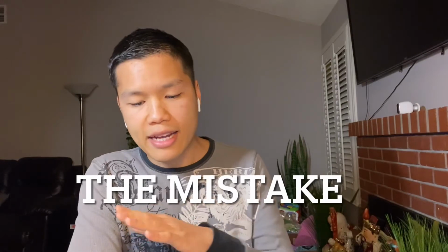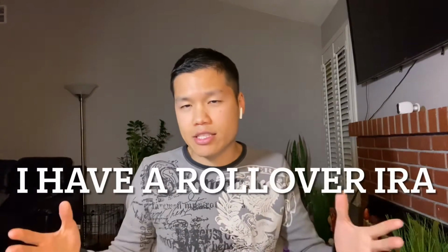But here's where it gets tricky, the mistake. Here's the mistake that I made. I set up a traditional IRA account and I created a Roth IRA account. I also, however, had a retirement plan through my previous employer. So when I left that company, I pulled that money over to Fidelity and changed it to a rollover IRA. So because of that, it's considered pre-tax money in an IRA account.